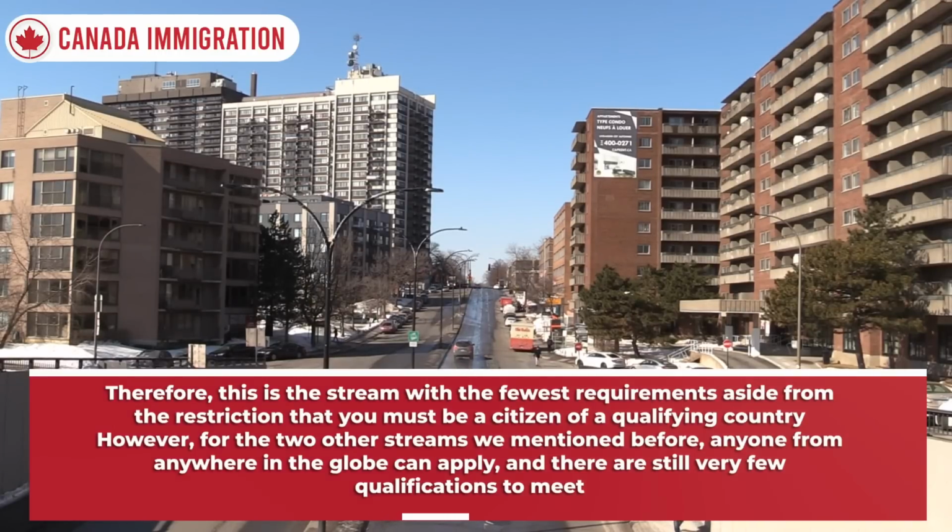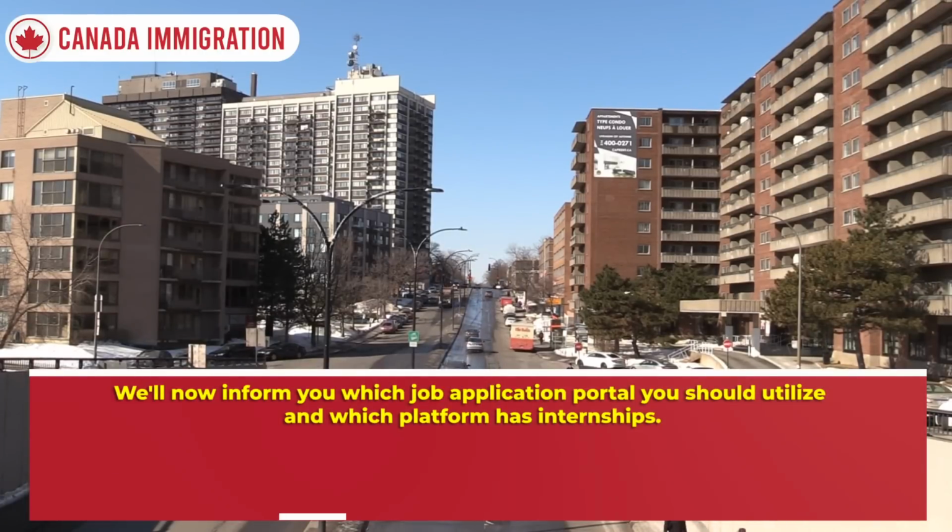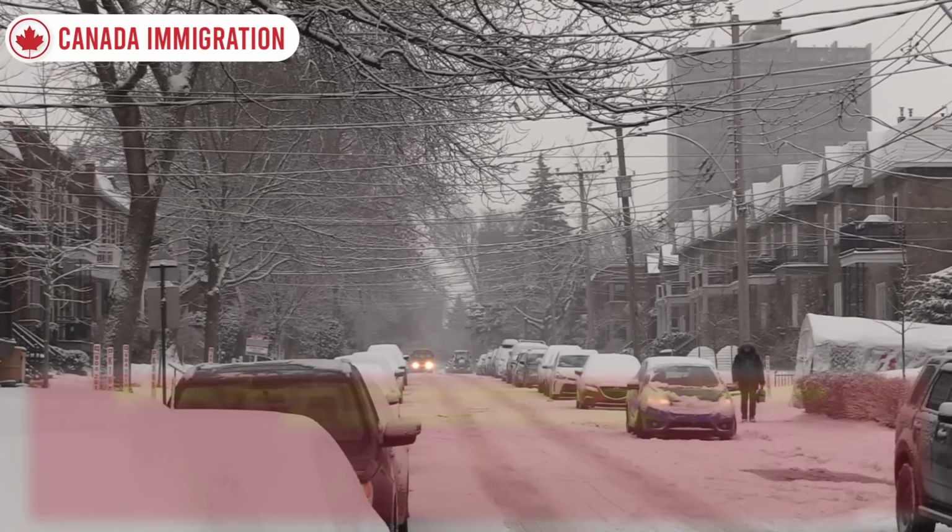Therefore, this is the stream with the fewest requirements aside from the restriction that you must be a citizen of a qualifying country. However, for the two other streams we mentioned before, anyone from anywhere in the globe can apply, and there are still very few qualifications to meet. We'll now inform you which job application portal you should utilize and which platform has internships.